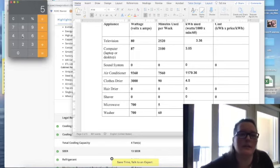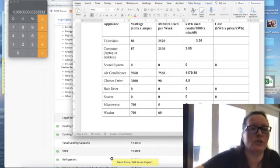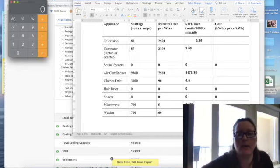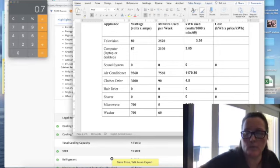Microwave. That's going to be a funny one. 5 divided by 60. That's funny. Times 700 and divided by 1000. Not a whole lot of energy used by a microwave in my house. 0.058. Okay, and now finally my washer. So that's going to be 1, and so 1 times 700 is 700. So I just need to say 700 divided by 1000. And so that would be 0.7.